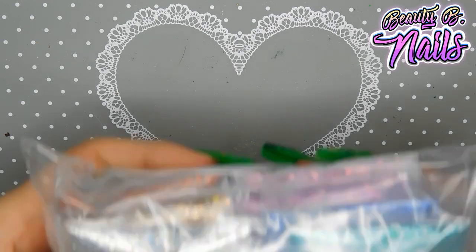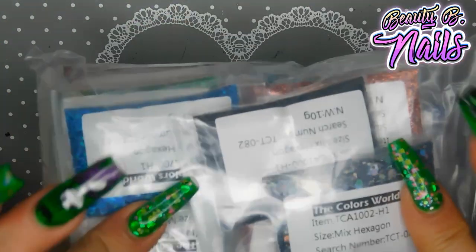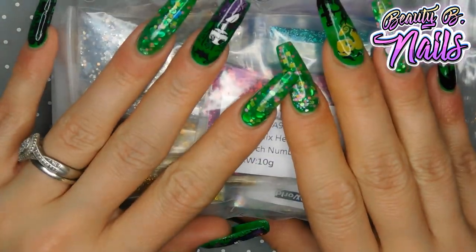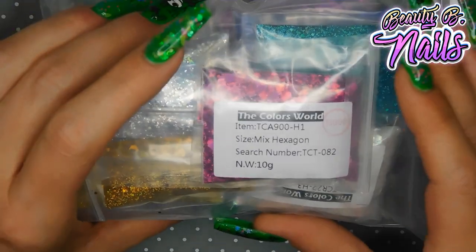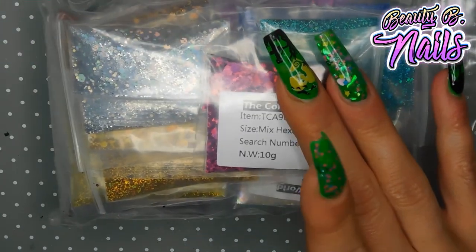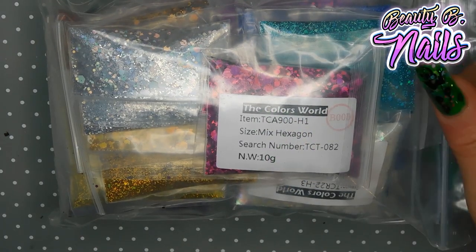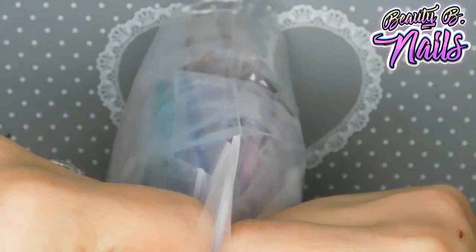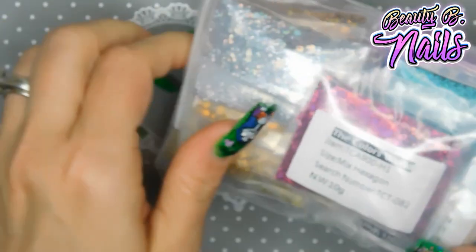And I also... This is my fave. I was so excited to get this in the mail. I had been waiting. It took at least a month for me to get these in my hands, guys. I'm not going to lie. It took me a little bit to get these, but that's okay. These are 10 gram baggies. Each one of these are supposed to be 10 grams.